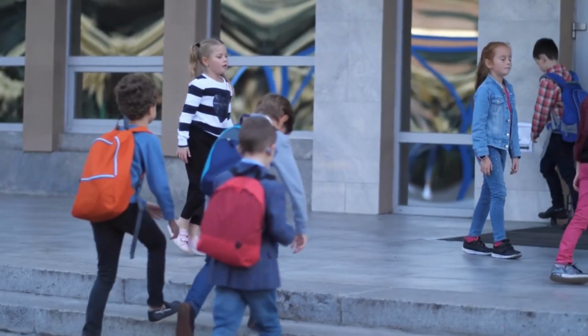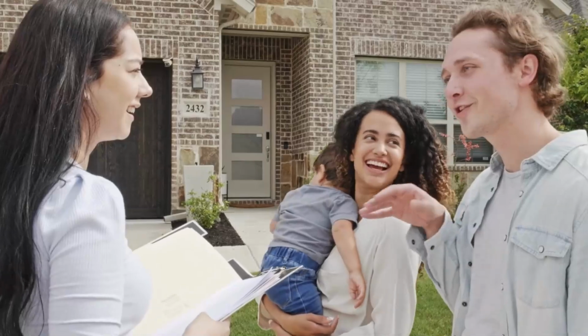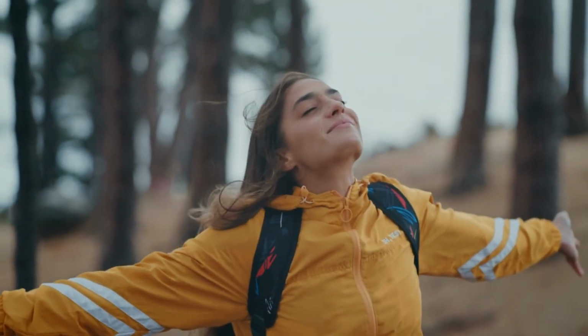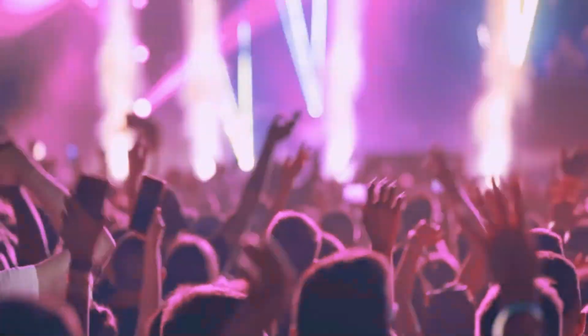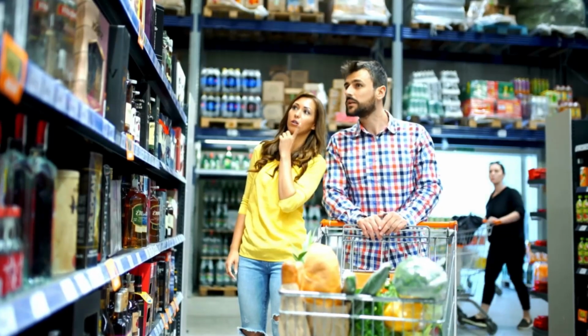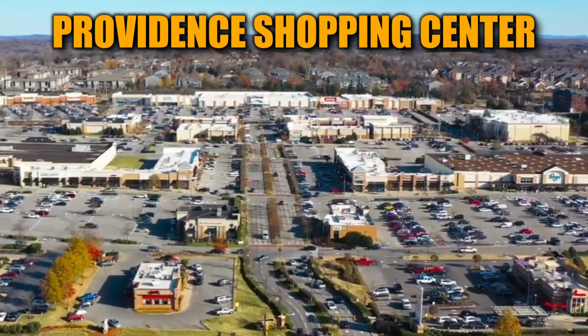Who Hermitage is for is the person who, maybe the schools are not the most important part, but you're looking for good pricing. You are looking for more of an outdoor life. You're not looking to have a busy go-go nightlife, but you are easily finding all the shopping that you need. Right here in Hermitage, you are less than 3.5 miles from two different Targets. You've got all the good grocery stores, all the shopping that you need. Very easy access to get you into Providence Shopping Center in Mount Juliet.